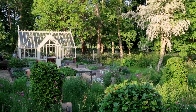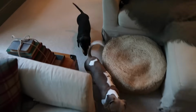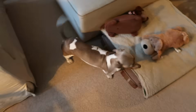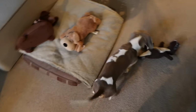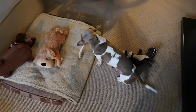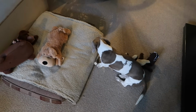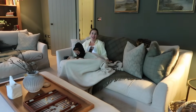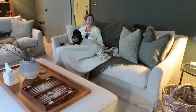Favourite time of day? Is it that time of the day, is it, boys? When we settle down with all of your toys. Look how many toys you have. But he doesn't know which one to go for, so he goes... Gone for a little one to chew. We are going to settle down for the evening. I love my life. Surrounded by animals. Honestly.